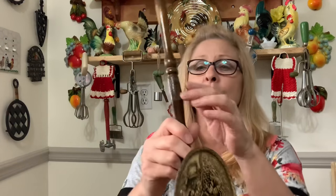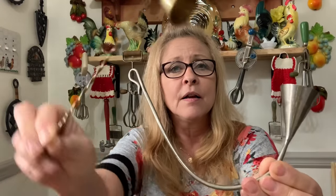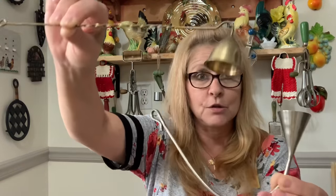I have to get some Goo Gone and get all this sticky stuff because there was tape on there. So I got that. Then I found on the same wall these very cool candle snuffers. Look how cool these are. So I grabbed those. And of course, my daughter is going to scarf this one.